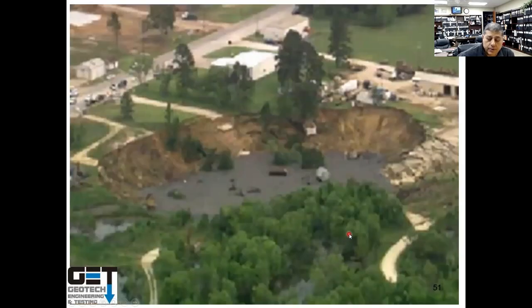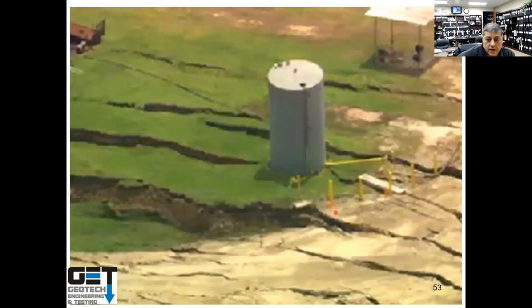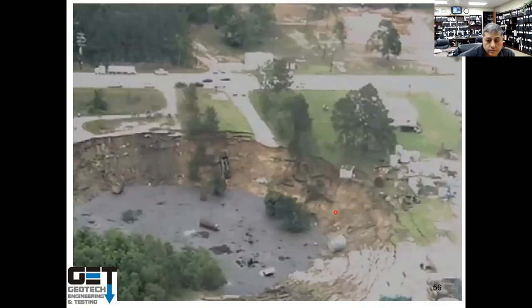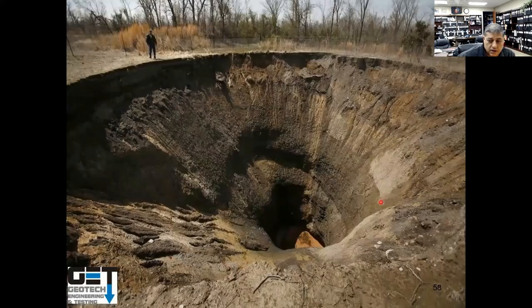Here's a sinkhole in Liberty County near Houston. We have a lot of salt domes around Houston. Water gets into those salt domes and basically dissolves the salt into the water, creating voids. As it does that, you get sinkholes. A sinkhole is a natural occurrence caused by groundwater leaking into the salt dome, dissolving part of it and causing it to collapse. Here's another sinkhole in Florida. This is a limestone sinkhole, created by rainwater, essentially acidic water that just dissolves the limestone.